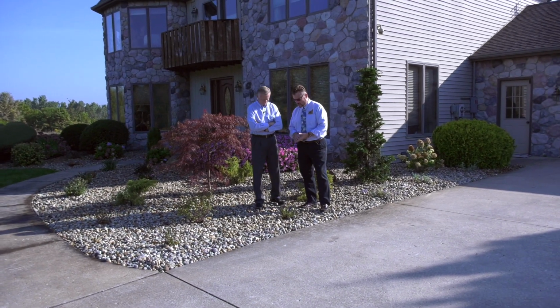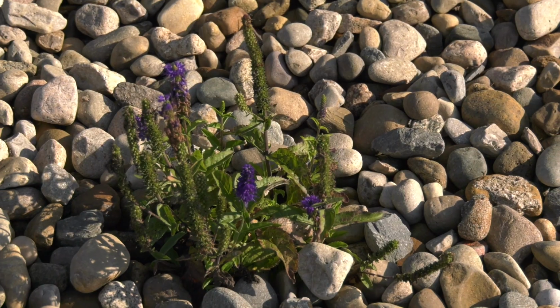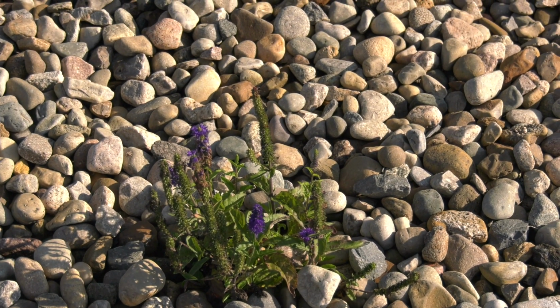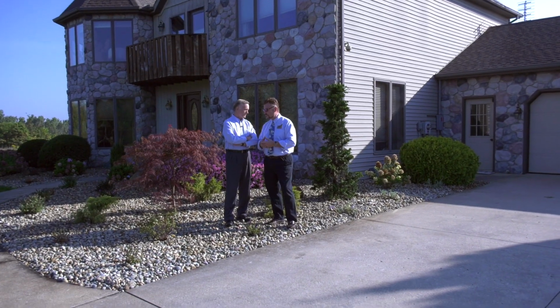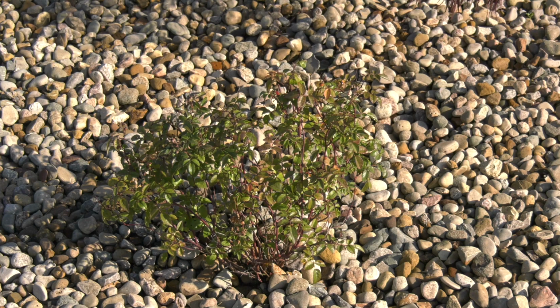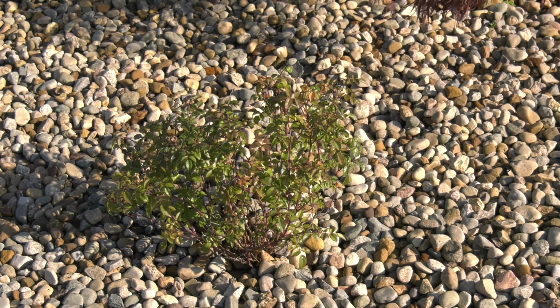Yeah, we've got our purple veronica here. This is something that started blooming in the springtime, blooms all the way up until frost. It's a perennial that comes back year after year. And then we also have a low maintenance shrub rose here, which has been blooming all summer long.